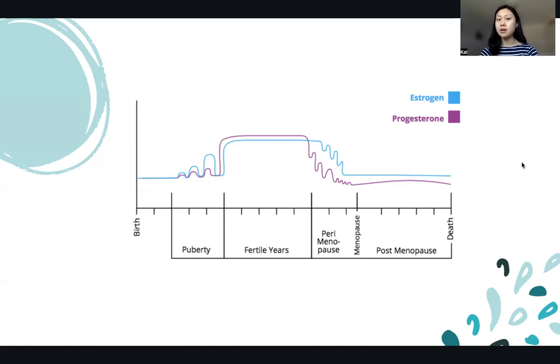So that's where we see things like bone loss and hip fractures, and you may be hunching over more because you're losing bone in your spine. Again, wrist fractures from falling. So you can see that your hormones change throughout your life. But again, once you reach menopausal years, that is when your hormones are very low.